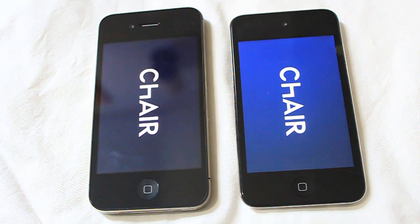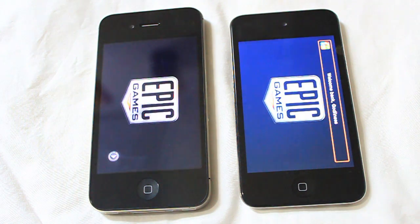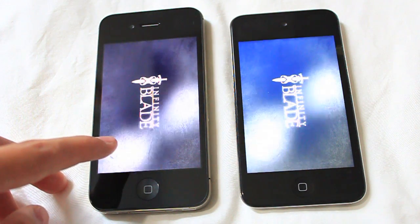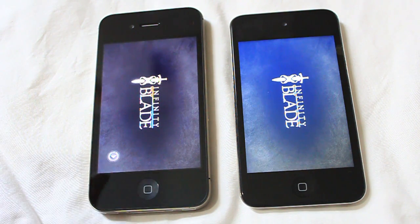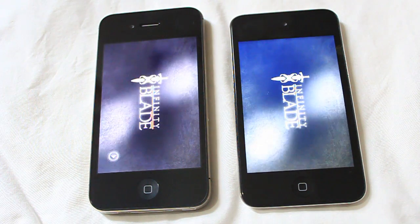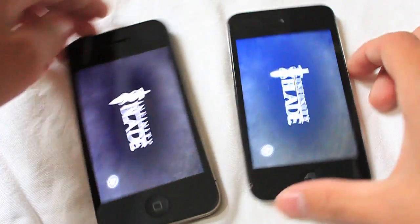So the iPhone 4S and the iPod Touch 4G seem to be going pretty much the same speed. And you can see there's already the arrow here to go ahead and load the game. So if I wanted to click and play right now, it'll go right ahead. As you can see on the iPod Touch 4G, it's having a little difficulty loading. So we'll see how long it takes until that arrow is there before we can go ahead and start playing. There it is. It showed up.